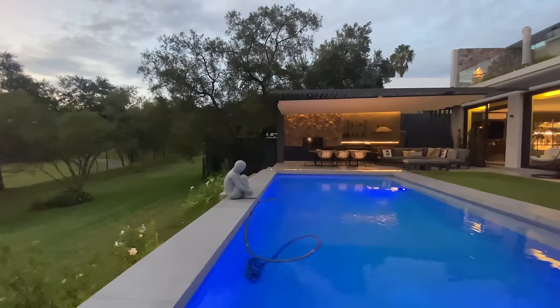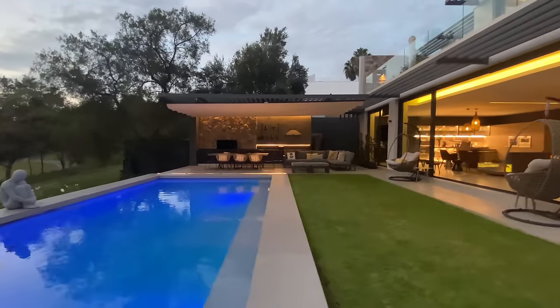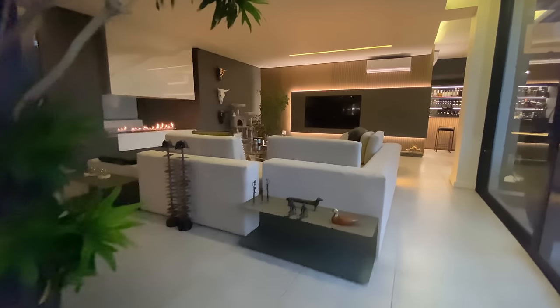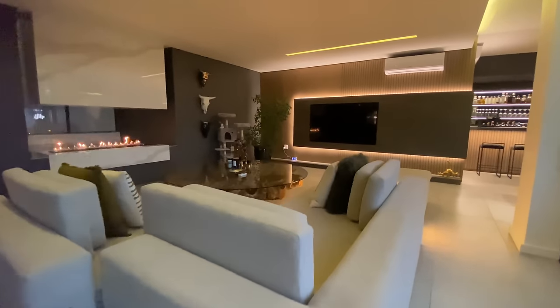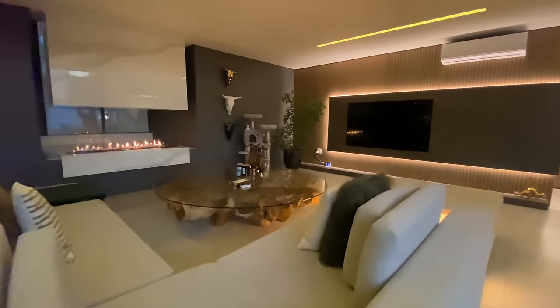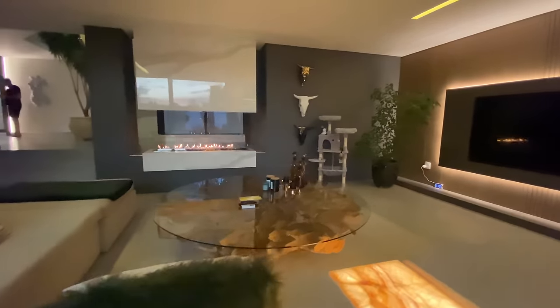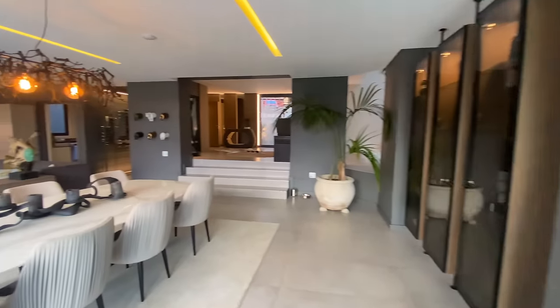And as we move into the property now, we're going over to another formal little lounge area for more seating. Beautiful spacing, as you can see. And we'll get to the details later. Beautiful TV, onyx fireplace for those winter evenings that are coming very soon as well. And now we're going to move upstairs to the bedrooms.